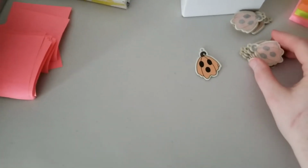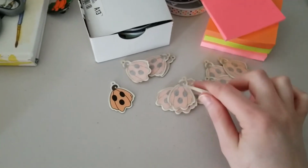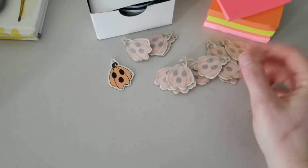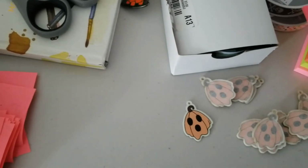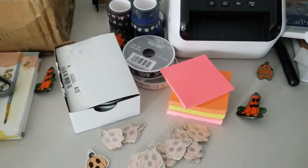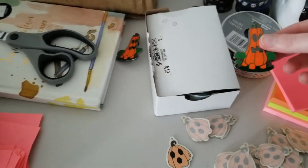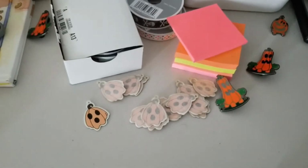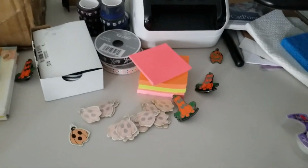So I think I have... Alright, I got 16 of these left. So those will go in my Etsy store once I make sure everyone's gotten what they were supposed to get. I don't know. I just have pins laying around for absolutely no reason. They're just everywhere. There's a giant battle pumpkin hiding here. You know, sneak attack. And the corrupted pumpkin. I don't know. I'm sure I have other ones laying around somewhere. I don't even know why I did.